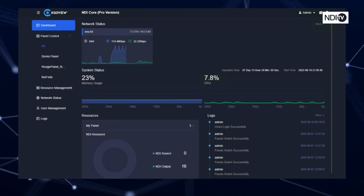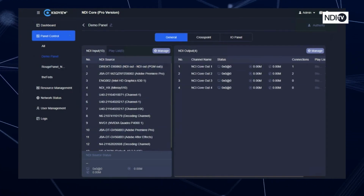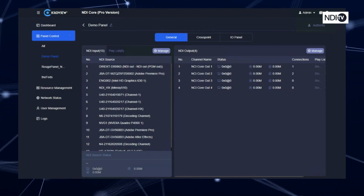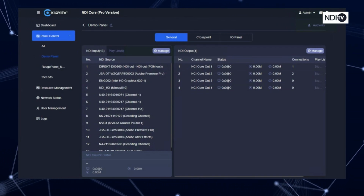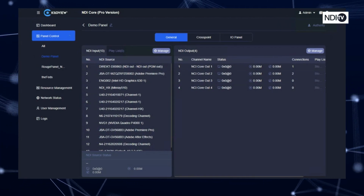So if I jump into a panel here, what we can see is a list of sources and a list of destinations. Now, these destinations are virtual. We're generating these at the server level. So they're not actually a device like a decoder. They're a new source on the network.